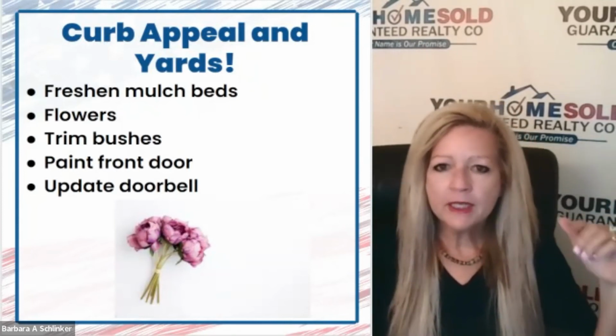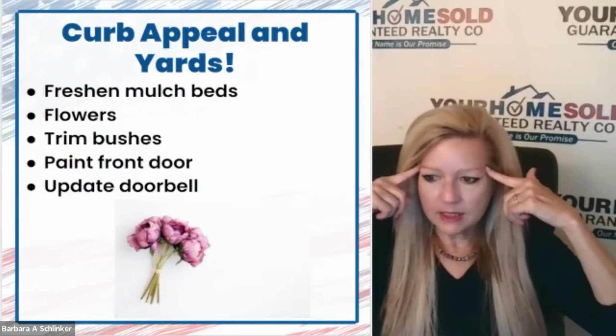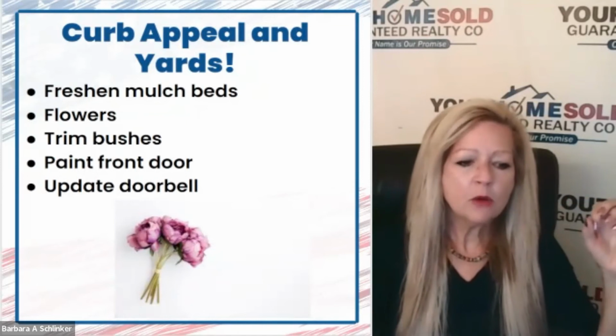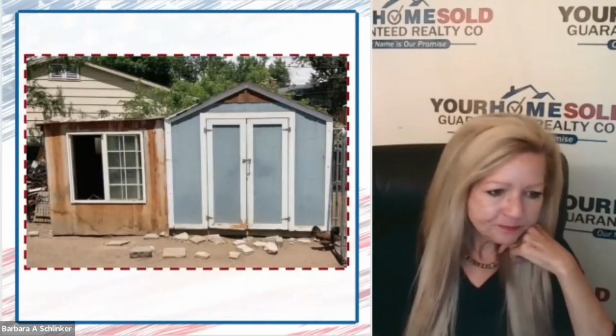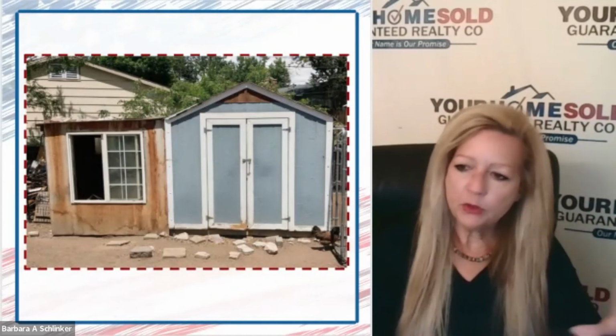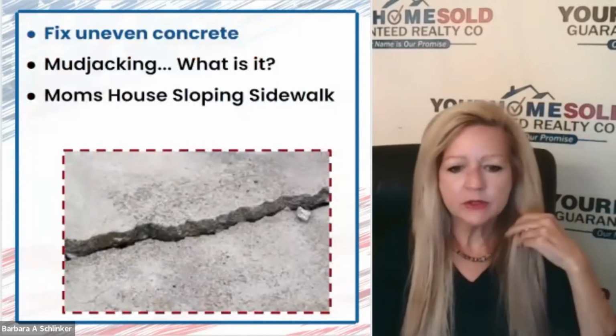It's a minor, inexpensive part, but if it's broken, there's this subliminal information that's sent to the buyer that says this homeowner is not taking care of their home. Curb appeal is very important. Also, peeling paint on the outside. If you think your buyer's going to be getting a VA loan, they're going to ding it every single time.